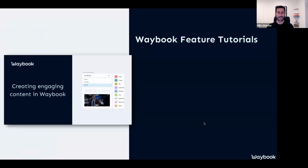Going back into the core updates for this month, we're really excited to have done something which, if I'm honest, we probably should have done before. We have so many amazing conversations with Waybook customers like yourself. It's normally when we're on a call and clicking around an account that somebody says, oh, hang on, I didn't know that was in there, or I wasn't sure that that was there. I didn't know how to do that. So we've created a really comprehensive set of feature tutorials to help you go deeper into your Waybook and make sure that you're totally maximizing the value.